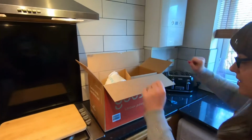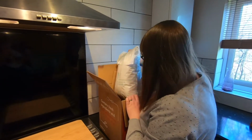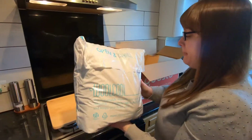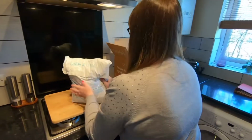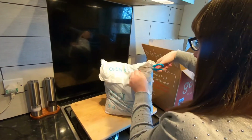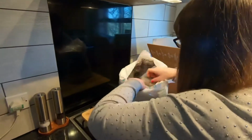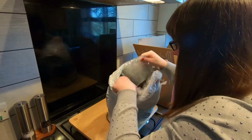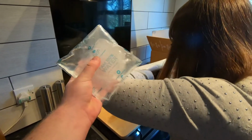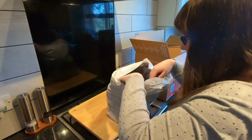Okay, let's dive in and get everything out. You've got all your cold stuff here in a bag. I'm just going to open it. Obviously it does come with ice packs, so you don't have to be in, and they make sure it stays nice and cold.